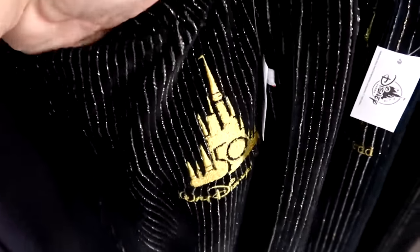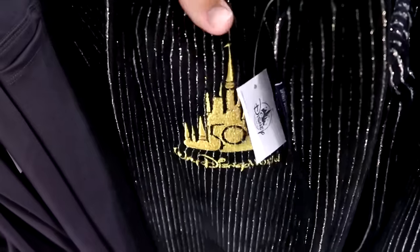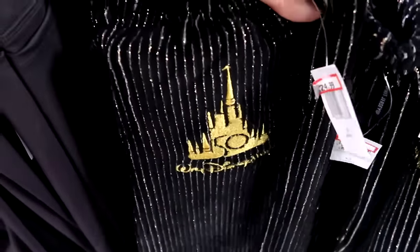This is that cool spirit jersey material. The gold Cinderella Castle, the 50th, and Walt Disney World is embroidered. These are $25 a pair, but the pinstriping looks really cool. These are originally like $100 and some.